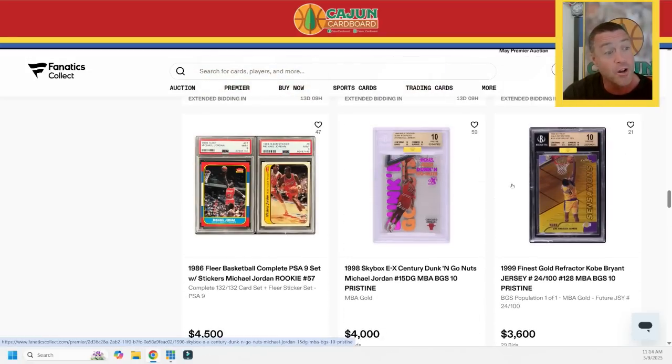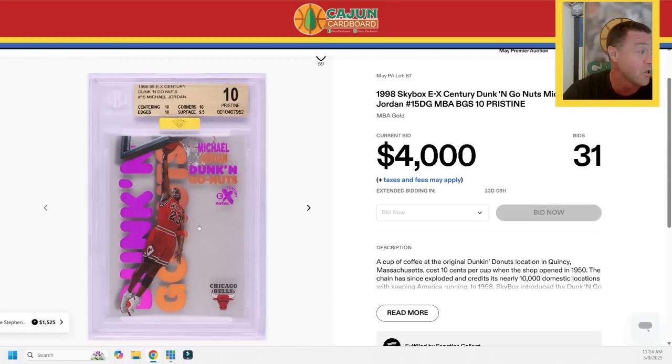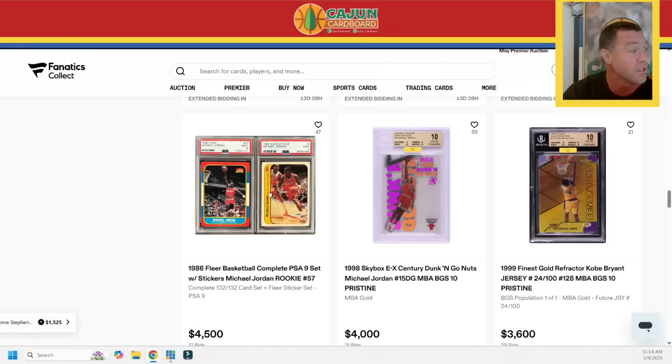How about this? Two cards next to each other. Both BGS 10s, both Mike Baker gold stickers. These are going to do massive numbers, 0 to 100, but jersey number 24, serial number to 100, Kobe, and then a Dunkin' Go Nuts BGS 10 with a gold sticker. For some reason, the gold sticker really looks cool on this card. I mean, that's pretty nice. 31 biz. Shout out to the great Reggie Miller. It's Miller time on that one.